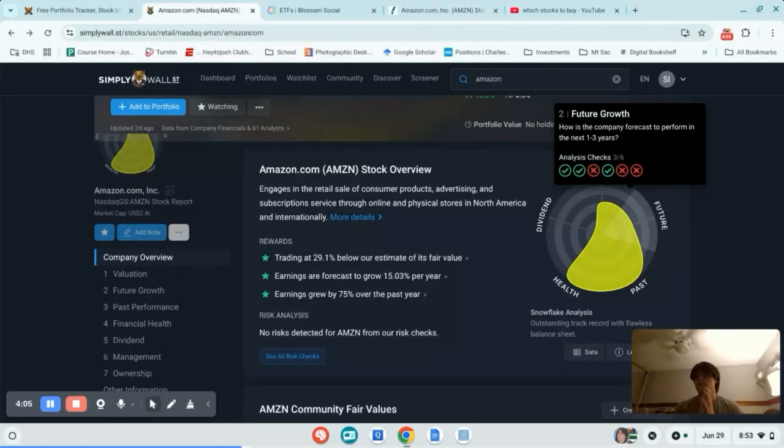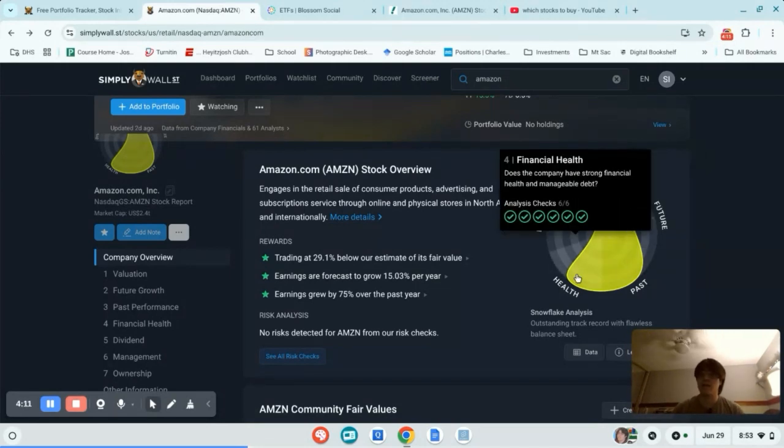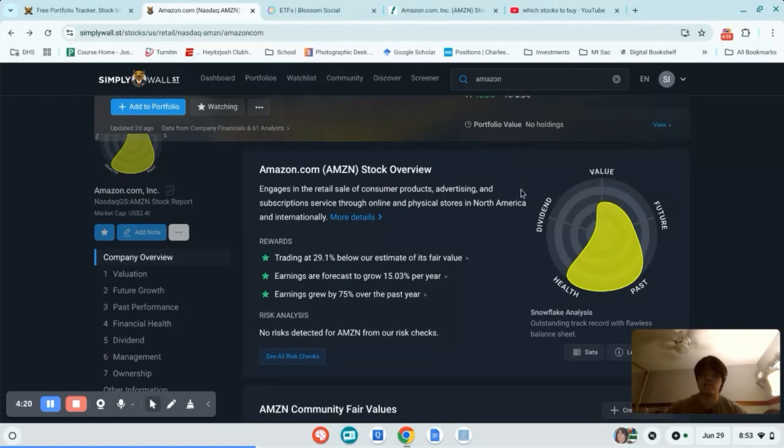So we give it 3 out of 6 check marks. Past growth: has this company grown in the past? Because past growth is one of the best metrics to use for future growth. And health, basically, it's saying, does this company have a lot of debt to assets ratio, which Amazon is amazing at? And for future and valuation, this is pretty good for a Mag 7 stock.